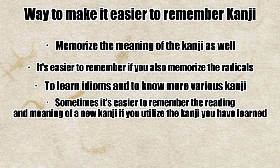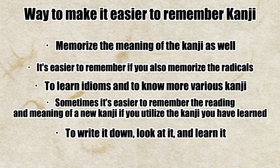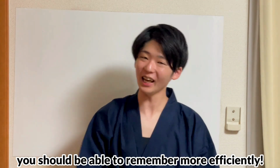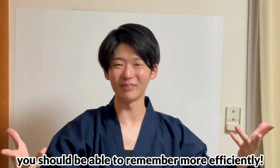Sometimes it's easier to remember the reading and meaning of a new kanji if you utilize the kanji you have learned. Write it down, look at it, and learn it. If you study with this in mind, you should be able to remember more efficiently.